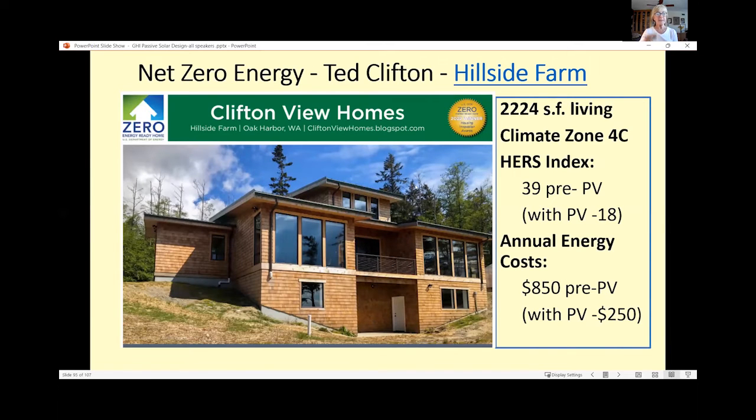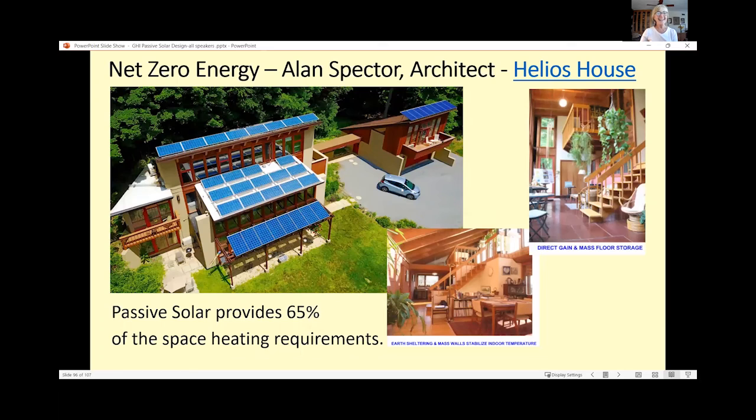Here's a home that's in the Pacific Northwest, I believe, Oak Harbor, Washington. And he was one of the winners this year of the Net Zero Energy Ready Home competition. Over 2,000 square feet, climate zone 4C, pre-HERS of around 40. And if he didn't have the PV, his annual energy cost would be under $1,000 a year. With PV, he's getting money back. Here's another architect that I like. He's also very involved with the American Solar Energy Society, Alan Spector, the Helios house. It has just this wonderful feel inside, and his passive solar provides 65%. He's in the Northeast.